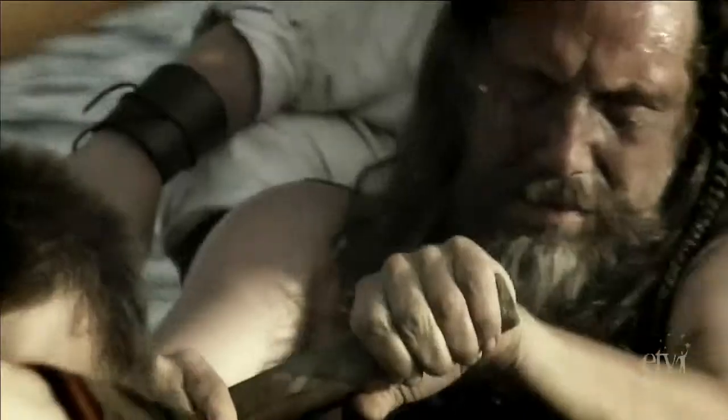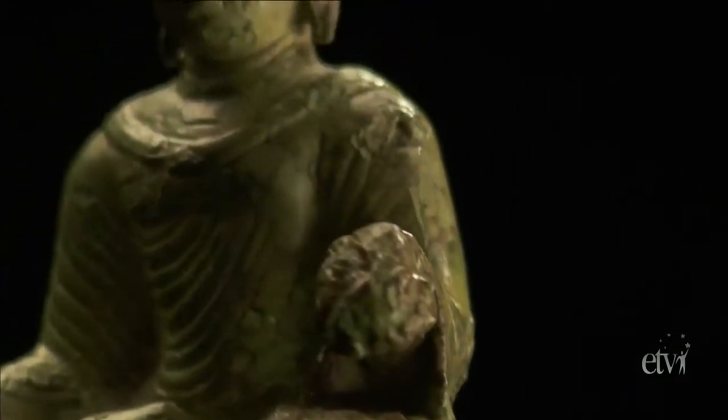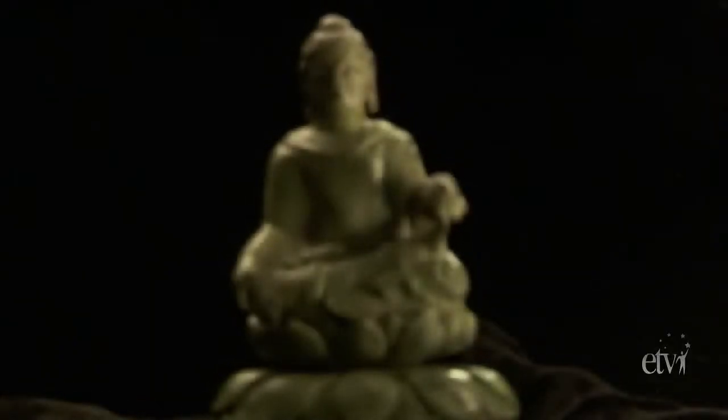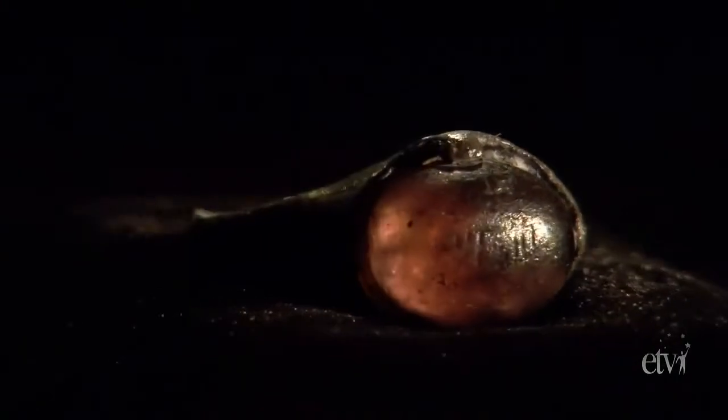But if the Vikings didn't know how to make crucible steel, then where did they get it? Clues can be found in artifacts excavated from Viking graves in Scandinavia as early as the 8th century. The Buddha was found on an island west of modern-day Stockholm. It originates from India, northeast India. And it tells us, of course, that trade with the Far East existed. The ring is the same thing there. There's this written inscription that says Allah.